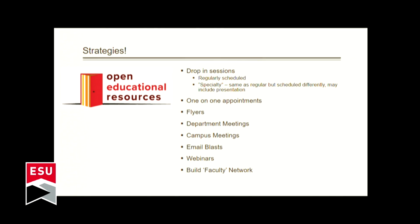We had the flyers. Didn't you go door-to-door? Yes. Flyers, and I walked around campus to certain departments, knocked on professors' doors and went in and said, hey, do you know about OER? I handed them a flyer and said, if you need any help, ask us. We can answer your questions. And it went over fairly well.